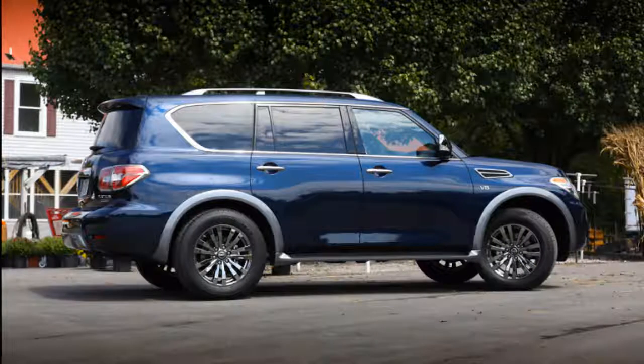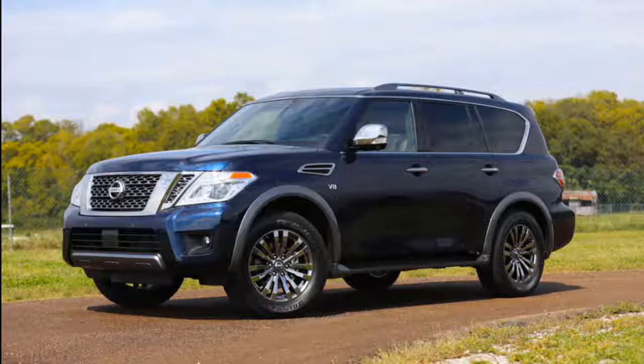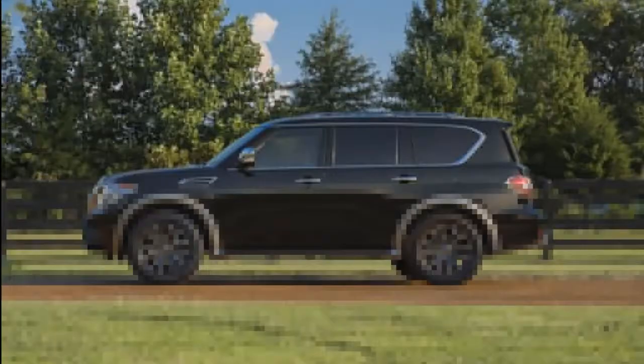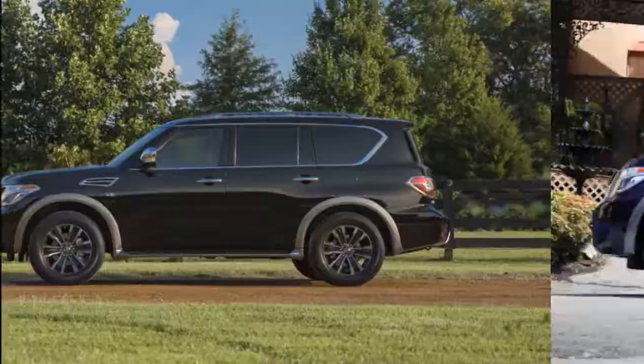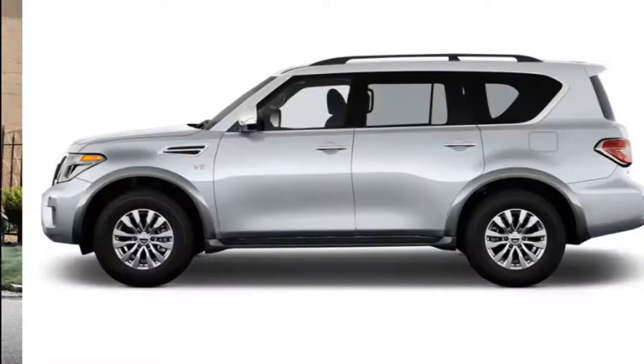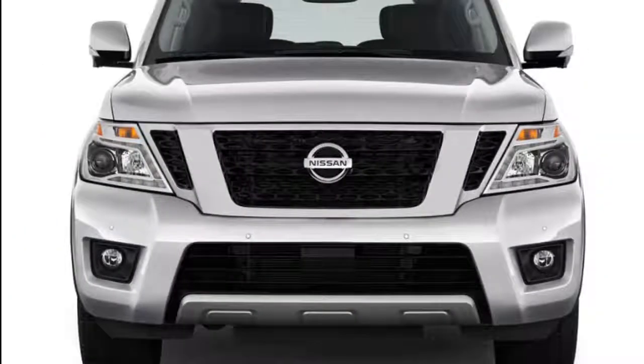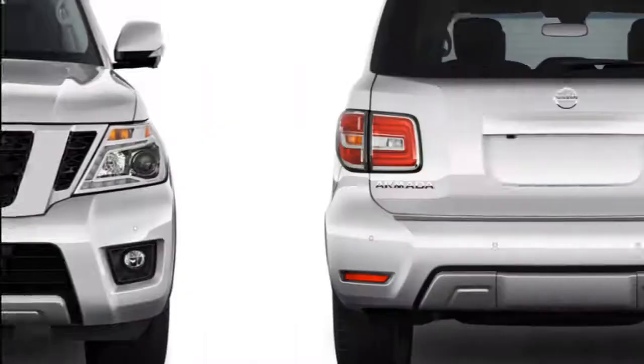Offered in SV, SL, Platinum, and Platinum Reserve trim levels, the Nissan Armada is more luxurious than its mainstream badge would indicate. It's related to the Infiniti QX80 and is sold as the Nissan Patrol in other parts of the world. Only offered with a 5.6-liter V8 that makes 390 horsepower, the Armada is capable and competent, albeit very thirsty.